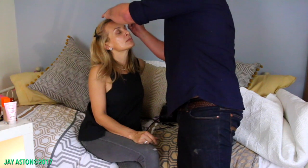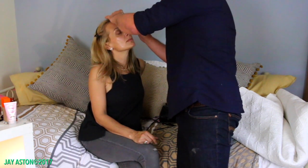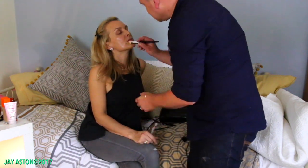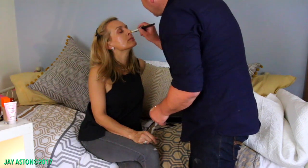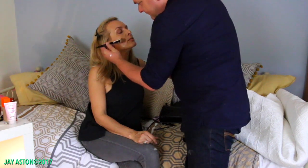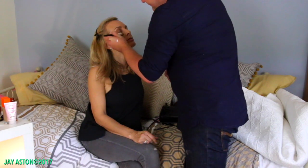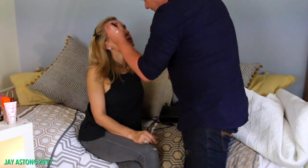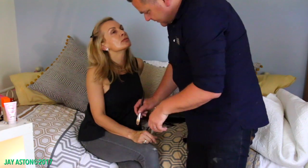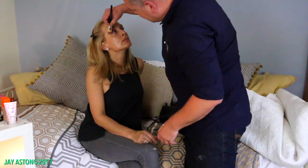Make sure you pay particular attention to the hairline, and just brush it across the eyes as well. Then also underneath the eyes, you can brush some across. Sometimes I just put it on with the brush, and then blend it with the beauty blender, the sponge. The sponge is good. You can really get into all the nooks and crannies. The brush can't get everywhere.